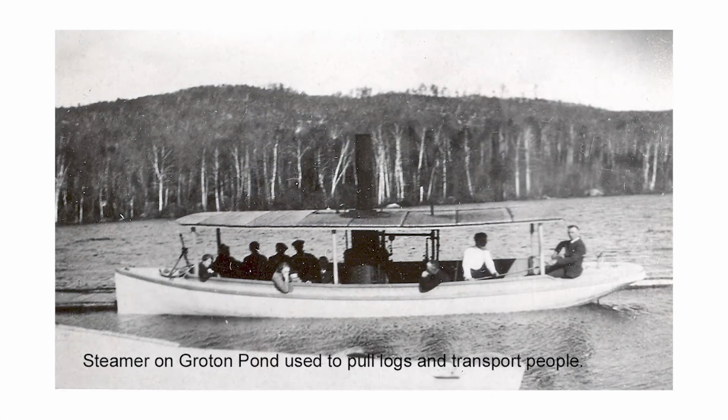Here's a picture of the steamer. And the steamer was used to transport people as well. The steamer would take people to their camps or take provisions to camps on their way to picking up another load of logs. And so it was very much a part of the pond history.